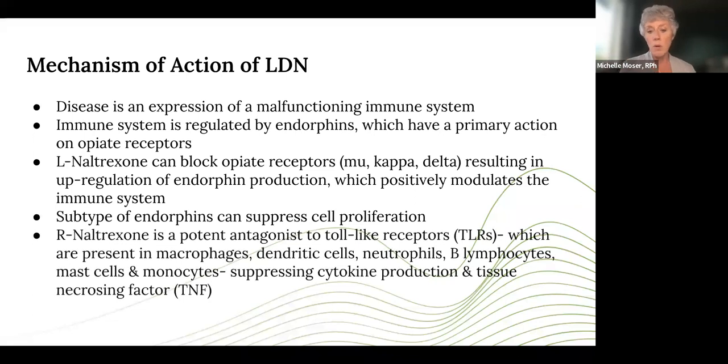What we also know is that toll-like receptors are definitely encountered with LDN. We know that macrophages, microglia cells, interleukin cells, and different kinds of cytokine production are also changed by low-dose naltrexone, including tumor necrosis factor, which is super cool.